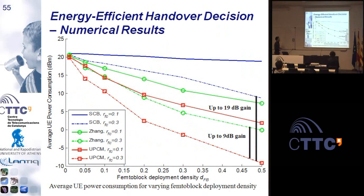Here is our first result. We have the average user equipment power consumption, and we have the percentage of femtoblocks within the main LTE area, the percentage of area covered with femtoblocks. We can see the blue line corresponds to the Strongest-Cell algorithm, the green to the Zhang algorithm, and the red line to our algorithm. And we also have two graphs per algorithm, given that we have used a different femtocell deployment ratio within the femtoblock.